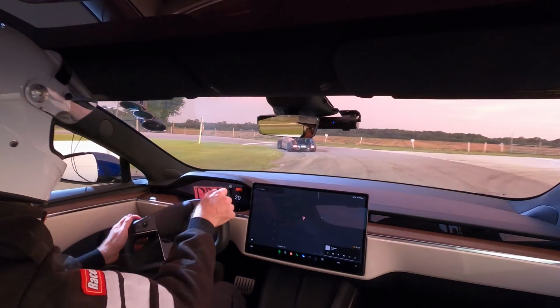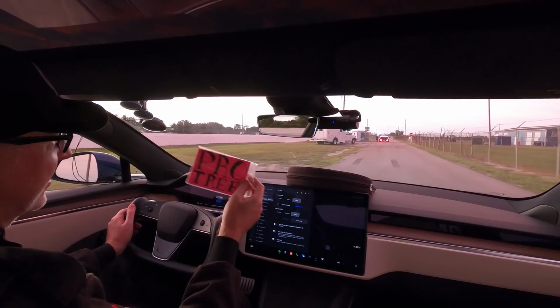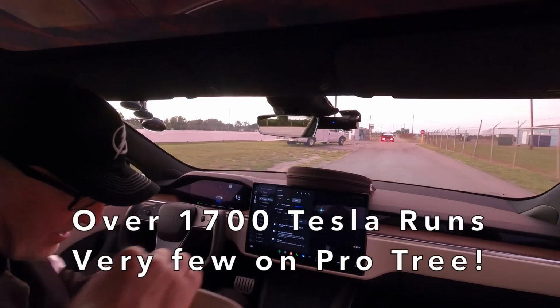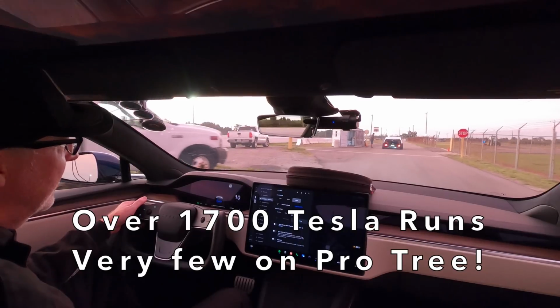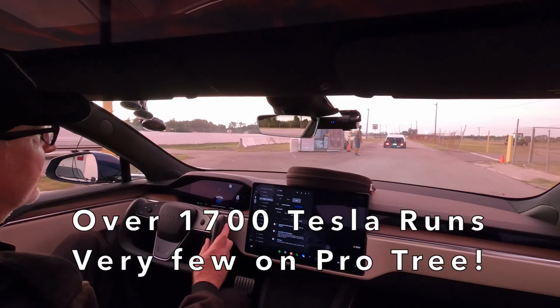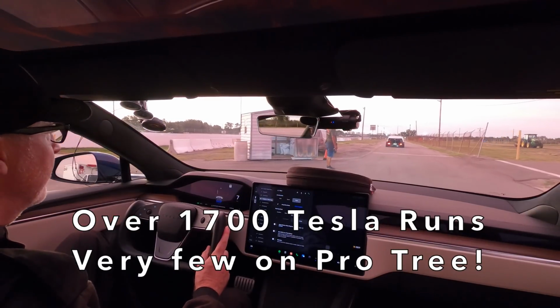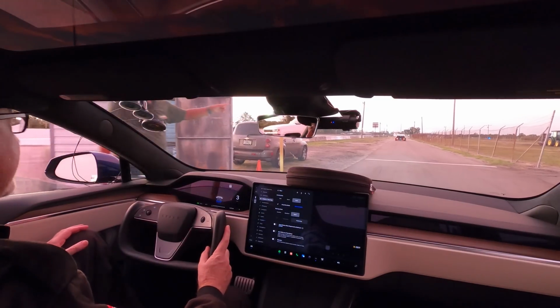Not quite enough though. For those of you new to the channel, you might be wondering about this goofy Pro Tree sign. My wife made it for me because I've had over 1,700 Tesla time slips, and just about all of those, 99%, are on a full sportsman tree, not Pro Tree. So Pro Tree is definitely the exception.